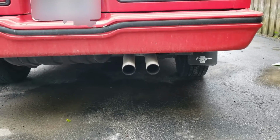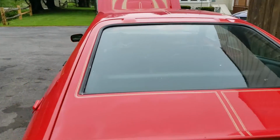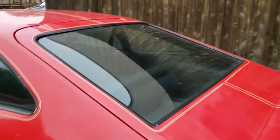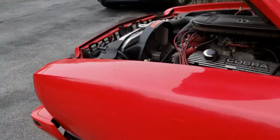Yeah, I ordered rear window louvers for it. I got the side window louvers. Very nice. I gotta paint the trim. That would be sharp, to redo it. Awesome.